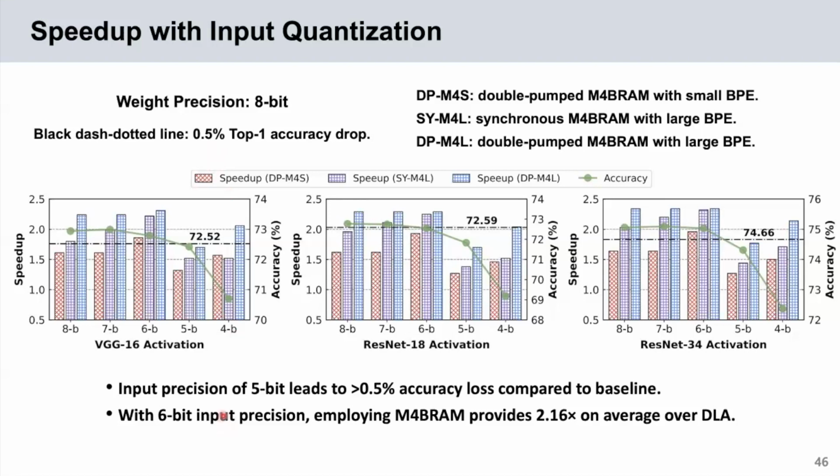So you can see that when we quantize the input precision to 5 bits, in every case, we can get a negligible accuracy loss of less than 0.5%. But when we go below 6 bits, sorry, actually 6 bits. So when we quantize the input precision to lower than 6 bits, for example 5 bits here, you can see that the accuracy is lower than the target.